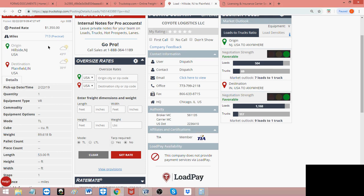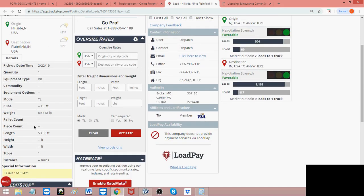I didn't even ask. There are some questions I didn't even ask because I just wanted clarity. The reason I called this one specifically was to get clarity on the weight, and that was a typo. Whatever broker or freight agent posted the load, they put the complete weight of the trailer and tractor onto the load. That tells me right there that that person didn't have good training or didn't know what they were doing.